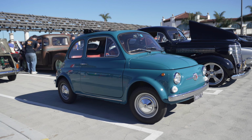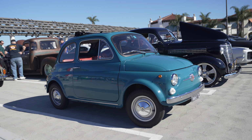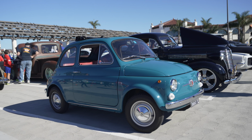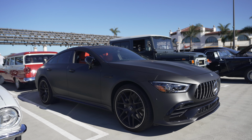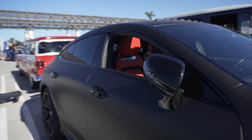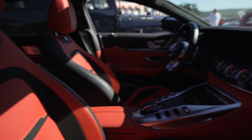This little Fiat redefines what a tiny car is. I mean, it's like a toy. I bet you I could flip it over on its head all by myself. Stealth wrap AMG sedan, and check out that colorful interior. Wow, that is colorful.